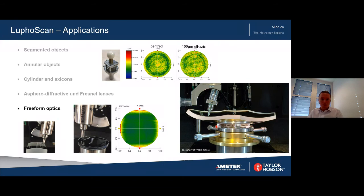But you're not limited to small freeforms. You can also measure large freeforms up to 850 millimeters. Here's an example of a freeform that is also segmented and has a diameter of approximately 320 millimeters. So quite a large freeform.